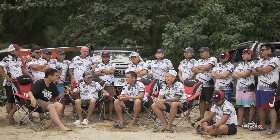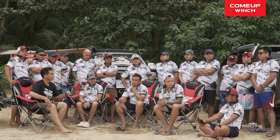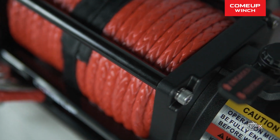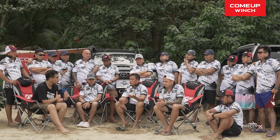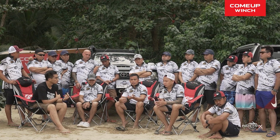Yung Kamap winch na sobrang reliable pagdating sa off-road. Sa totoo lang, no, marami na naming ginagamit na winch. Like say other brand, ayaw ko na magsalita, no. Pero yung Kamap is sobrang maraming nag-enjoy sa amin. Hindi siya ganun kamahal, pero yung tibay is sulit talaga. Sulit siya for what you're paying. Hindi for promotional lang or salita.